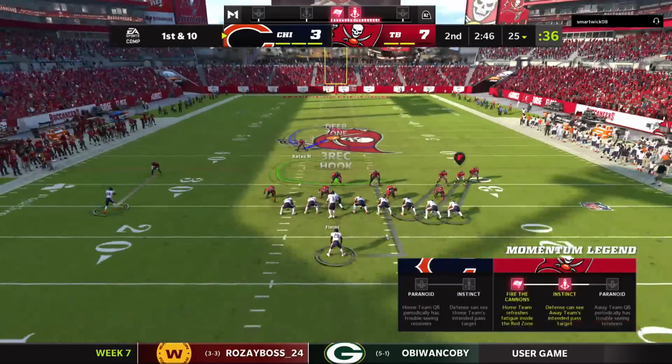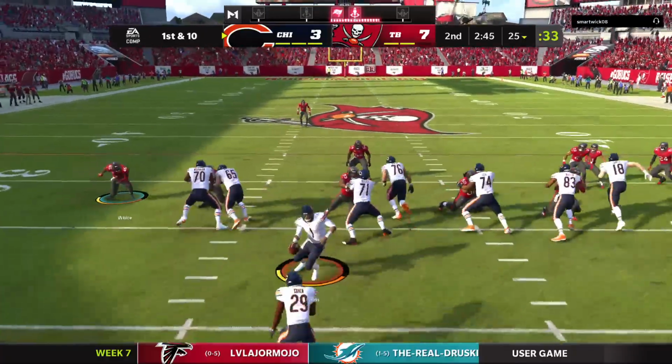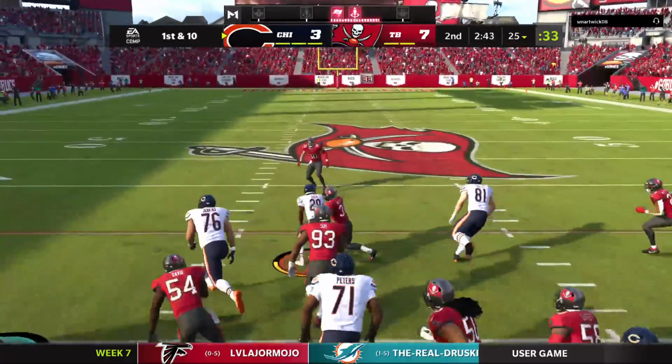The Bears offense is ready to go for their next drive. Following the pick six, they have decent field position. We'll see how they attack this run.